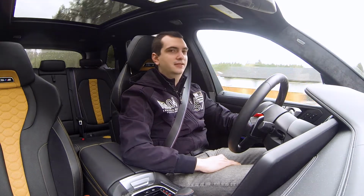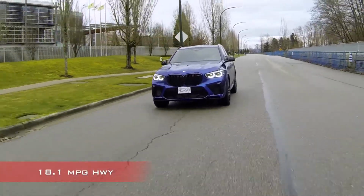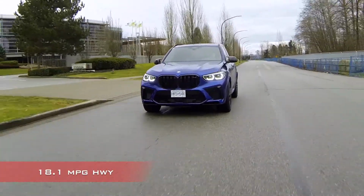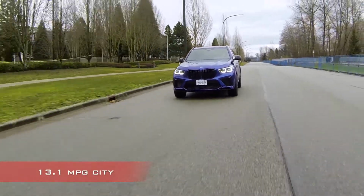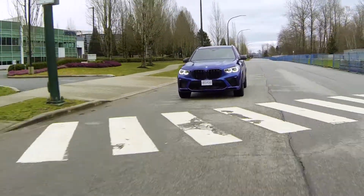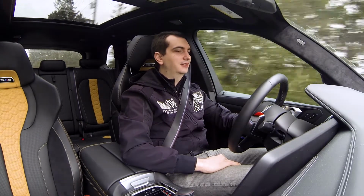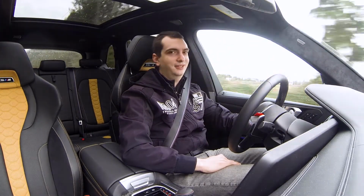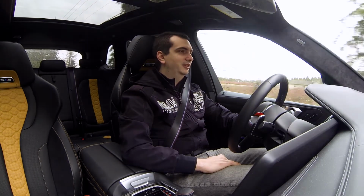Fuel economy is not good. On a highway, it's rated for 13 liters per 100 kilometers. And in a city, it's rated for 17.9 liters per 100 kilometers. And of course, it takes premium fuel. Right now, I am averaging about 17.5 liters per 100 kilometers. It's not a cheap week for me.